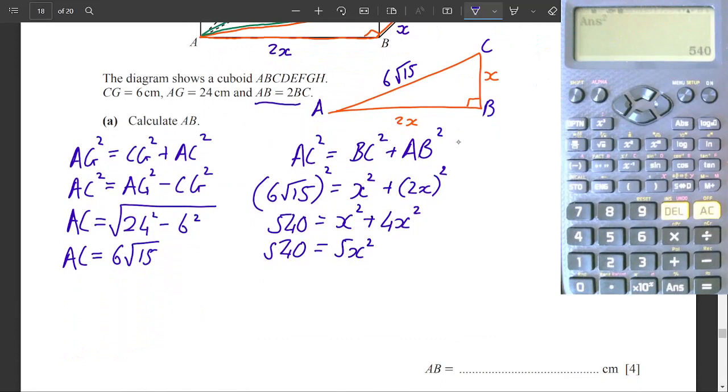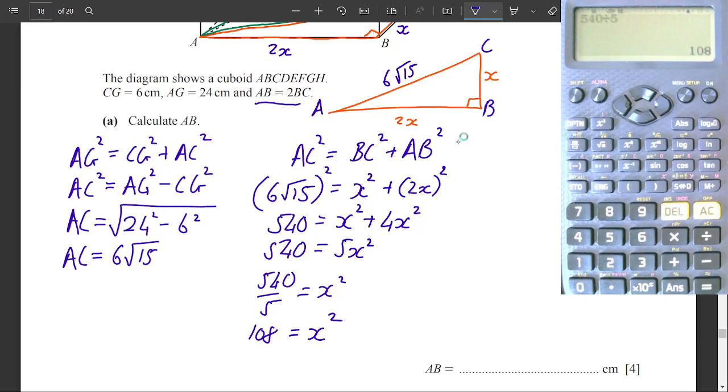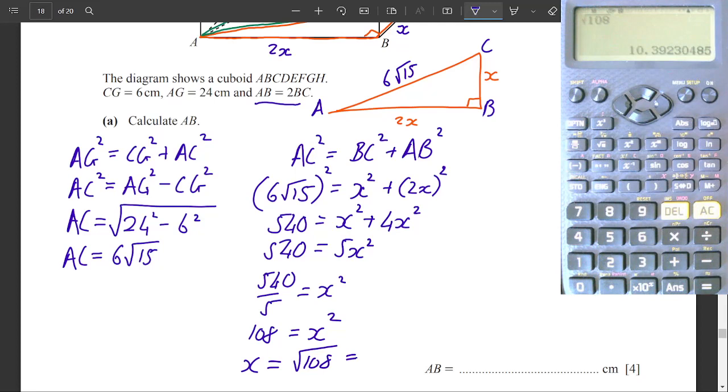Divide that by 5. So that will be 540 divided by 5. What is that? 108, of course. Don't waste your time. Yeah, 108. And what's left to do? Find x: square root that 108. Yeah, I know it's a positive and a negative answer, but in this case, it doesn't matter, because we're just dealing with lengths, so negatives are not relevant.